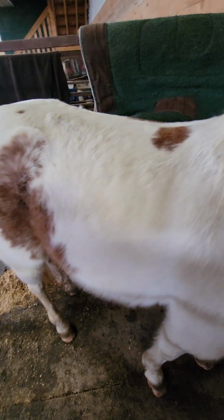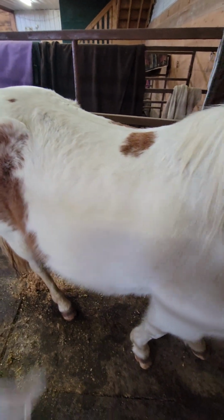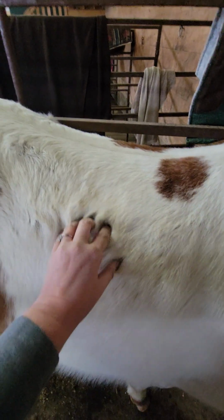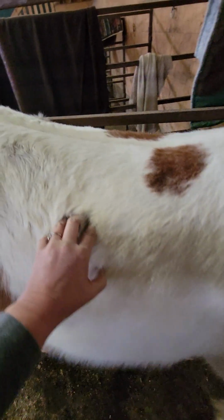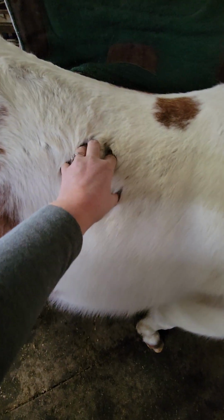So that was great. The one thing I did notice on the right-hand side, her intercostal muscle, in her lower back, which is kind of the top of where their ribs are, right here on her back. She had extreme pain in there. She almost crumbled, like she lowered herself. Right now I'm just putting a tiny bit of pressure, and she's not standing. She's lifting her back feet.